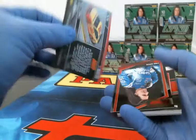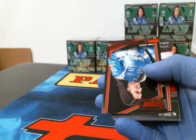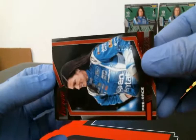Clint Boyer, Brendan Poole, Denny Hamlin, Ryan Newman, Greg Biffle. Joey Logano. That was like 5 minutes for you. Yeah, it's literally right past the parking lot. Yeah, if you want to grab it, I'll meet you over there. 79 of 100 red. Danica Patrick.